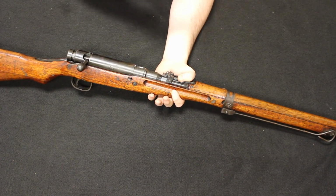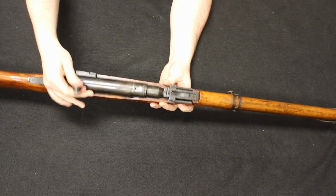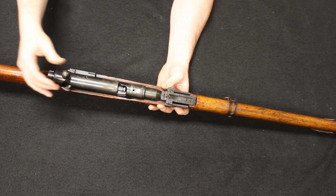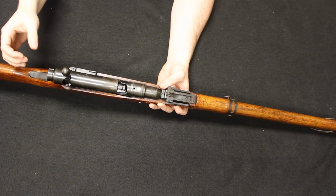So the Japanese Type 99, when first issued, was known as being sort of the Swiss Army knife of the rifle world. You have things like a metallic dust cover over the bolt, which you have here. As you can see, as you actuate that, it is incredibly noisy. So one of the first things that the Japanese soldier did when they were issued one of these was strip it off the gun and throw it away.